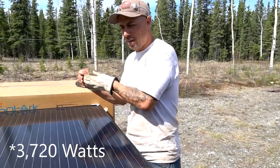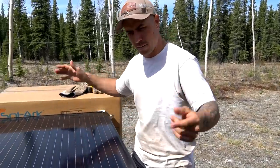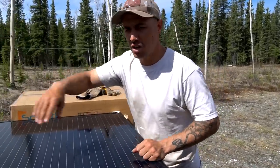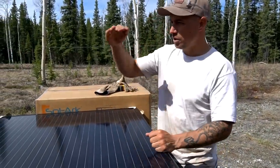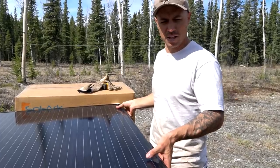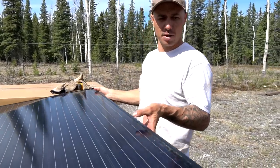These are pretty much going to be taking up the whole top of the Conex, and how we're going to mount them, if you can imagine it. So we're gonna have basically four of them stacked on top of each other, and we're gonna have three rows of that. So it'll be 1, 2, 3, 4, 1, 2, 3, 4, 1, 2, 3, 4. That'll give us 12 solar panels, and it's also gonna get them really high up in the air for us.